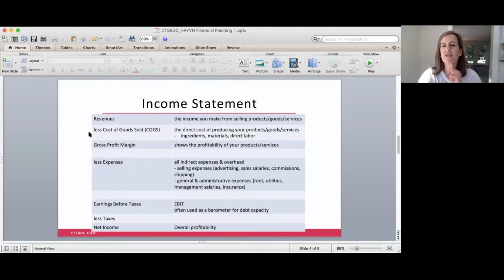So if we take just a slightly more granular look at what we're going to be talking about with regard to your income statement, I thought it would be helpful just to walk through what this is going to look like. So when we start talking about it relating to your business, some of these terms will be more familiar. So top line, looking at your revenue or income. This is super simple. The income that you make from selling your products, your goods, your services over any period of time that we're looking at.